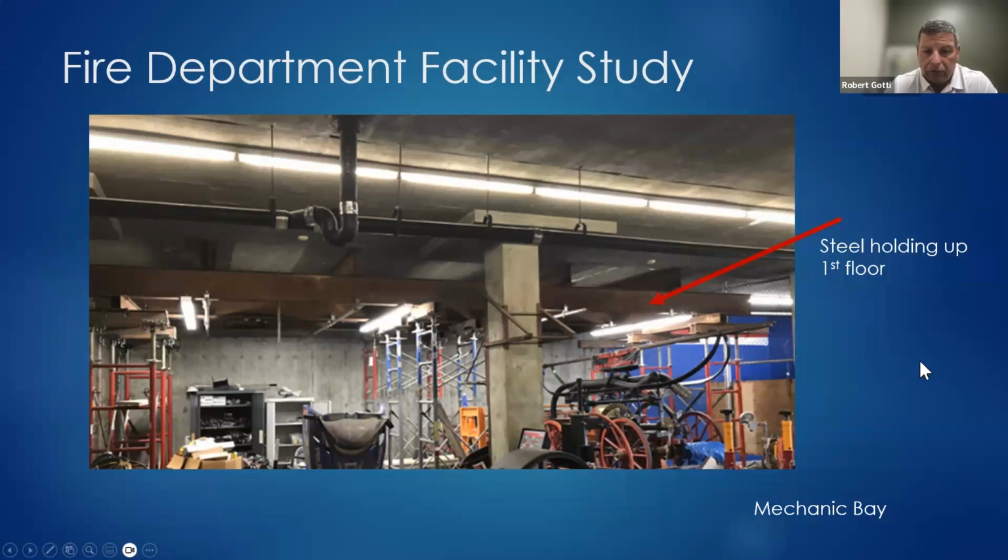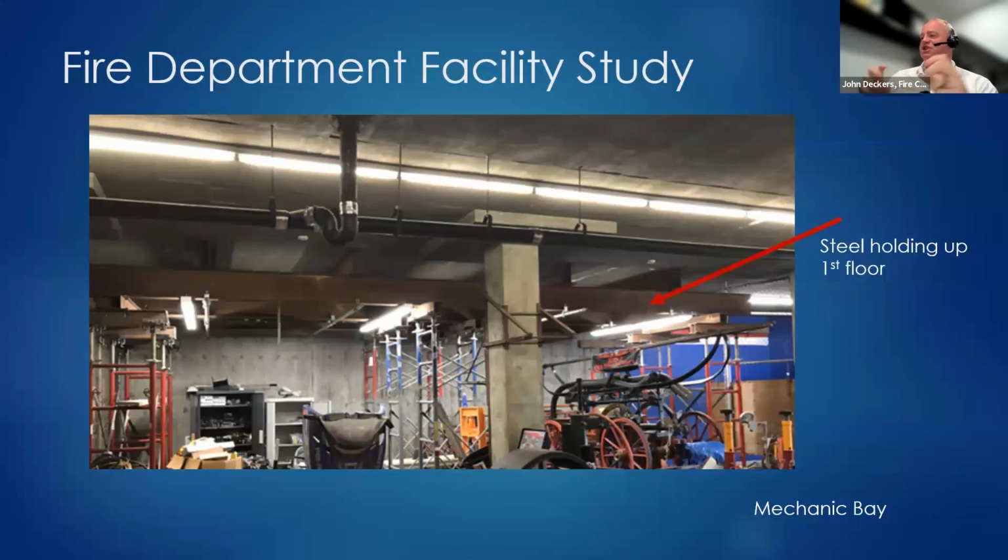Chief, if I may. Yep. When you talk of temporary solutions, this lally column and steel beam structure that you're seeing here was a temporary solution 10 years ago, was it not? Yeah, temporary depends on your time frame. But yes, it was installed back in 2013 when they did the initial fix, while they were looking at other options, and nothing has happened with that.